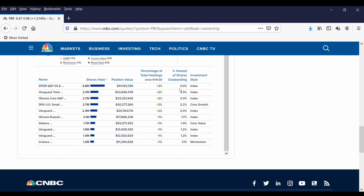Investment style. So they actually have PBF stock in their index fund. Okay, that's good. And the Vanguard total index fund holds 2.3%. So Vanguard holds it as a mutual fund, an index fund. And iShares Core S&P also has a similar holding to Vanguard, 2.3%.